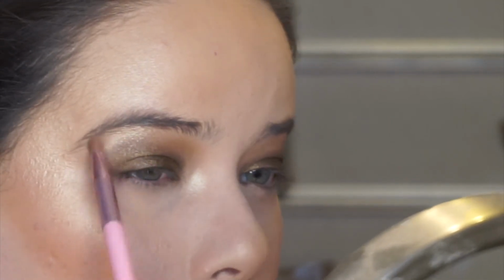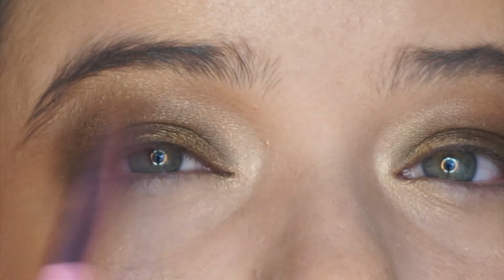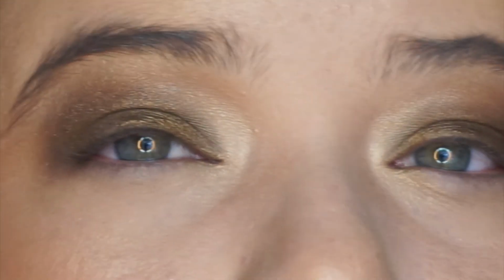Shine, shine, come through. I get excited with highlight shades, okay? Like, who doesn't? You better get excited too. I took this highlight a little bit further in. I flicked it in kind of like this to get into the crease. So that's what it's looking like right now.